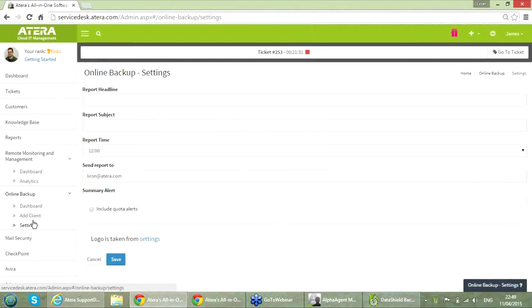Back in the online backup settings, you can define how your daily reports will be displayed. You can set the headline, the subject, when to send the report, and to where.